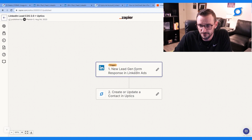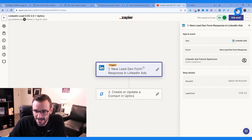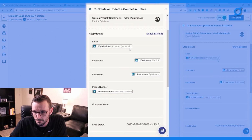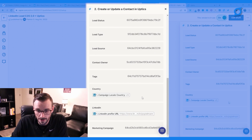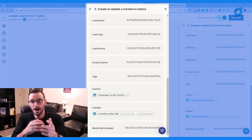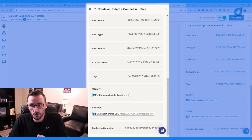So the LinkedIn lead form, it's super simple. This is just a Zap. You connect your LinkedIn account and lead forms. That data then can send a trigger or an action, whatever they call it, over to Uptycs, so we can send all the information: email, name, phone number, add a tag, add a lead source, a type, the country, the LinkedIn URL, basically everything. So this is just the connector between LinkedIn lead forms and sending it into Uptycs to automate our follow-up, our nurturing and outreach and all that kind of stuff. I'm gonna hop into Uptycs and show you the rest of this.